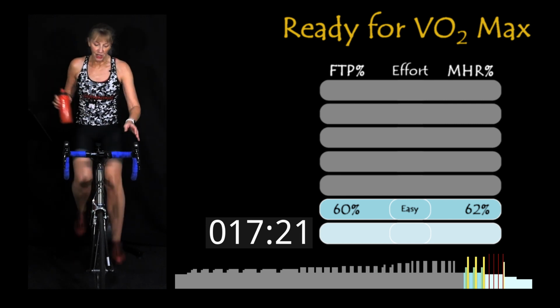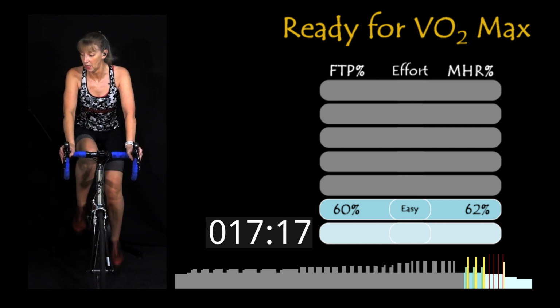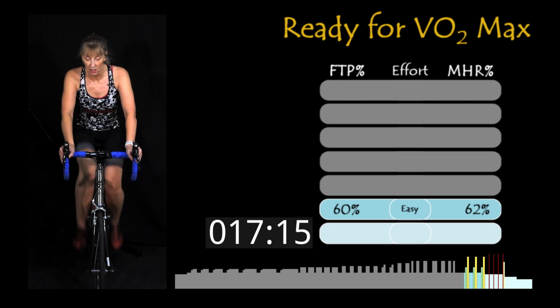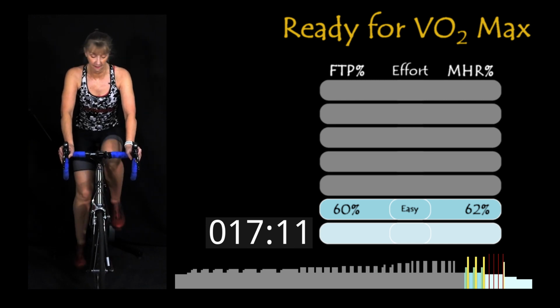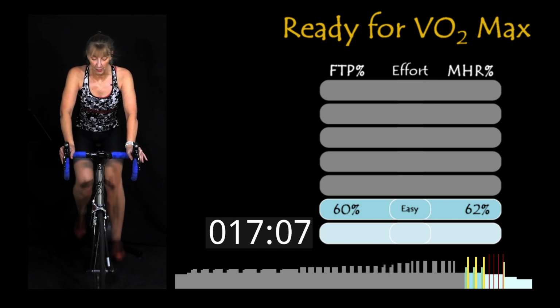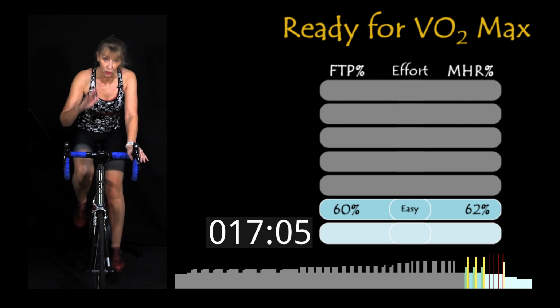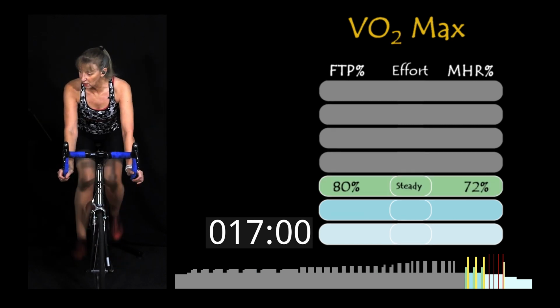Now, if you want to stand on those 30 second efforts, a little bit of it, all of it, go ahead. But you are going to have to load on a significant amount of gear, mind. Especially if you're tracking your FTP, because as you stand, your FTP number will drop down. Are we ready? Okay, first load coming.